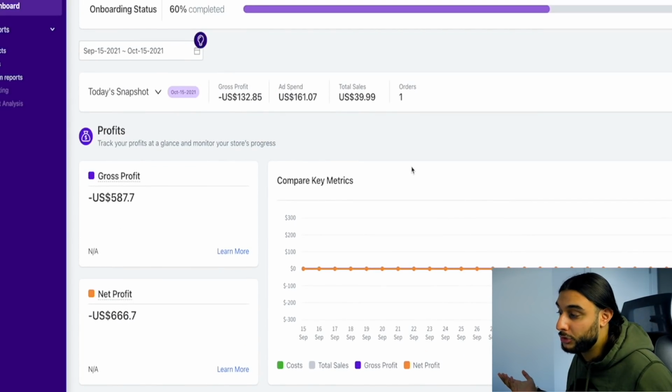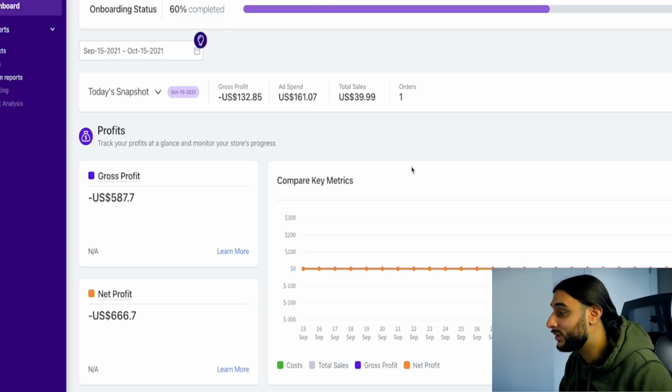So yeah, there's nothing much really to tell. We're just in a bigger loss than we were in yesterday, but it is a business. It happens. Not every product unit test is going to make you loads of money. You are going to fail.